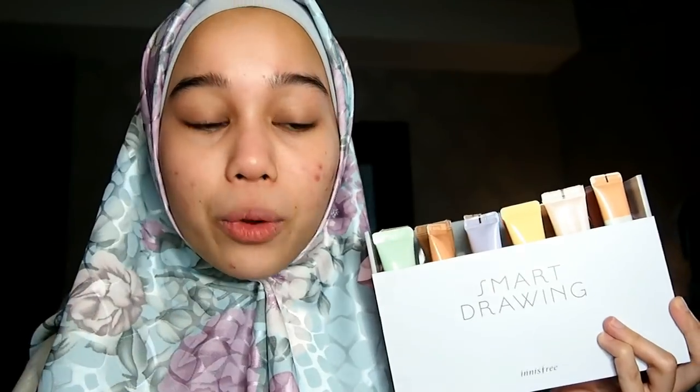I've already played with this, but I'm just going to review it to you guys as I wear it. Today I'll also be reviewing this Clinique Moisture Surge Moisturizer, which I will put on before my makeup. I'll also try out the Hypercurl Volume Express Mascara from Maybelline.